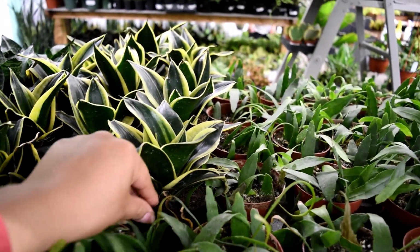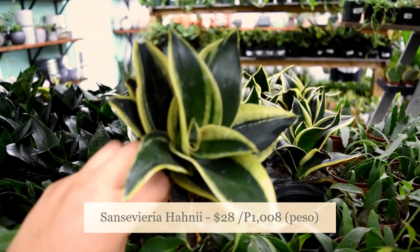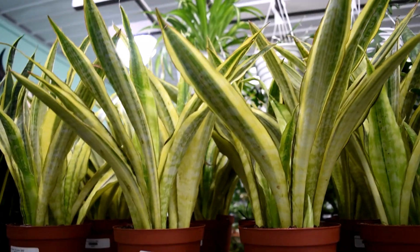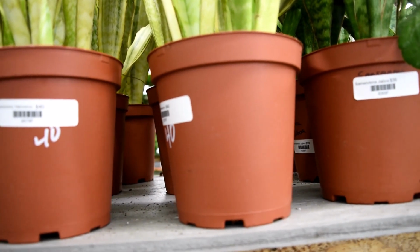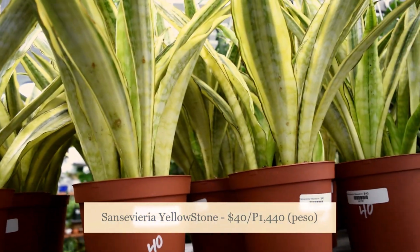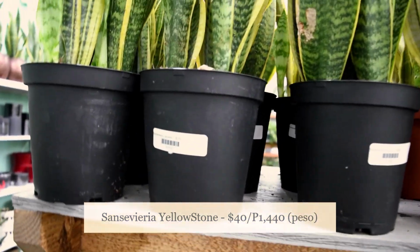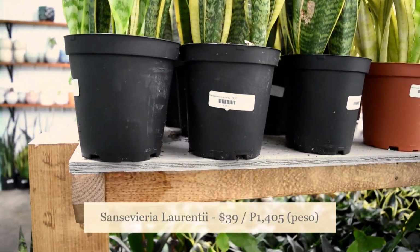Wow. Let's see how much is this one. Ang cute niya. Baka nasa kabila yung price. Look at that. Wow, ganda niya. Lots of Sansevierias. Ayan pa. Sa taas. Sansevieria Snakelet for $40. Yung yellow stone. Wow. $40. Ang ganda. Here you go. Ang dami sa taas. And this one is $39. Meron ako nito. Laurenti. $39.